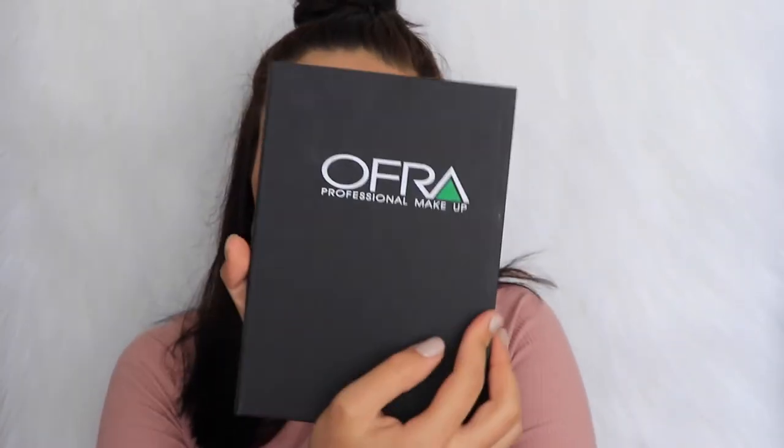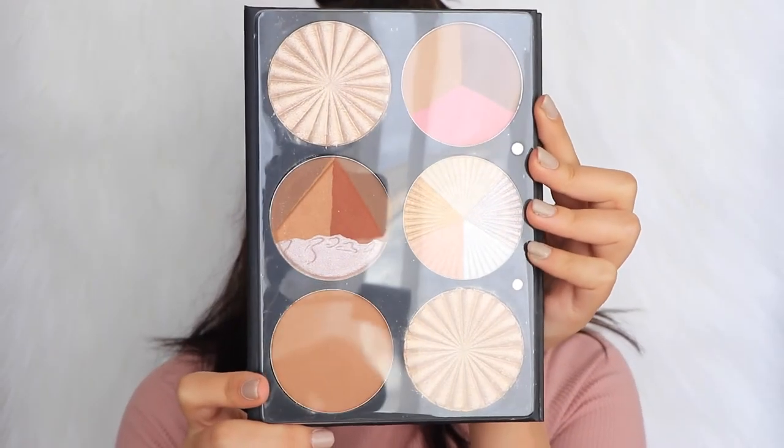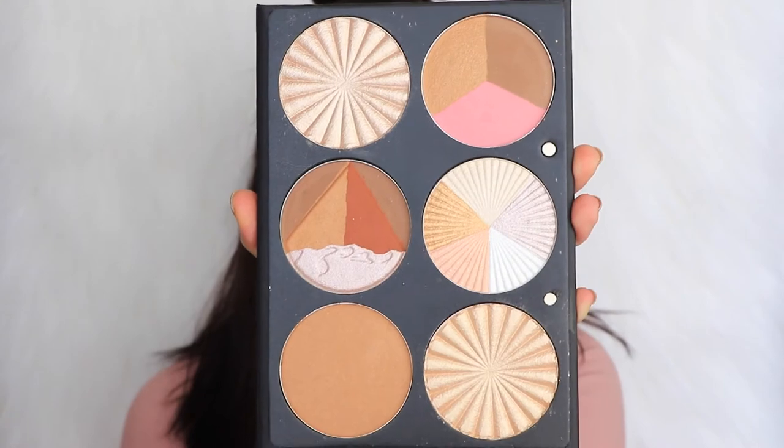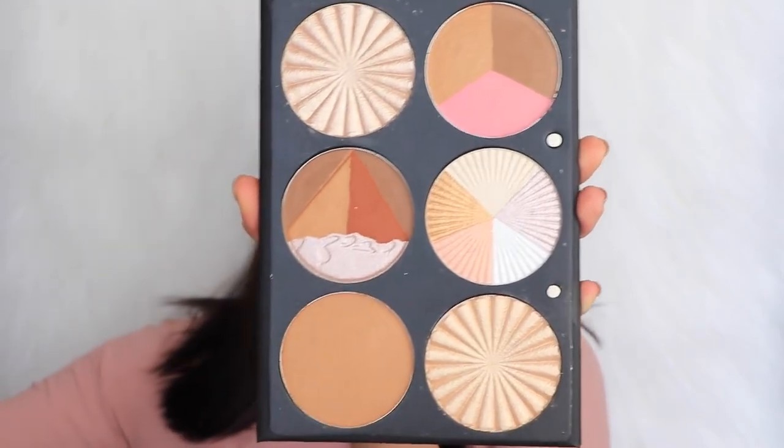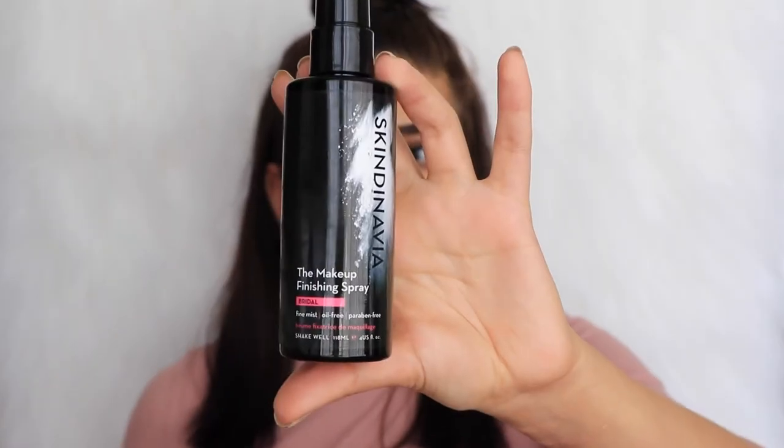Moving on to Glam Radar, I got the OFRA highlighter bronzer on the glow. And this has got 6 full-size bronzers and highlighters, and it looks like this. I've heard so many good things about these. Okay, so then I also got the SKINDINAVIA setting spray, so I can't wait to give that a go. I did use it in formal prom makeup tutorial.